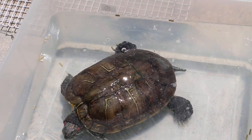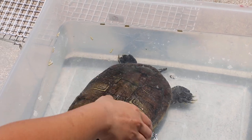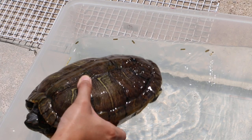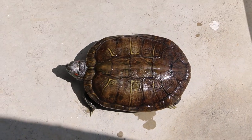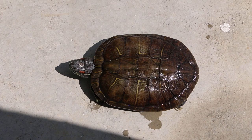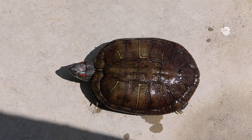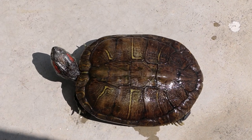Okay, so now we bring her out and put her on the floor and see whether she is active or not. Take her out from the water. Put on the floor. Okay, let's see whether she's active or not. Does she walk? No, not active at all, but at least quite alert.